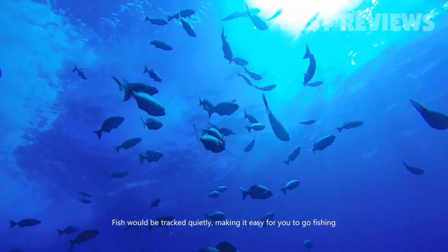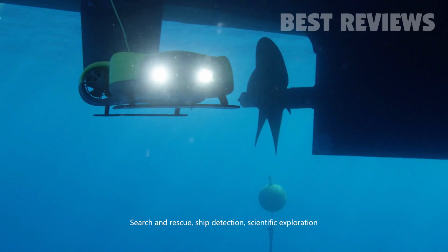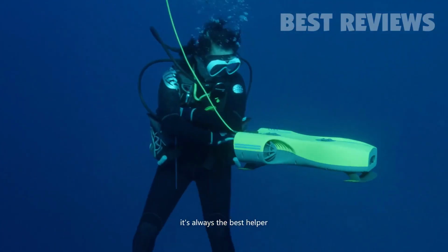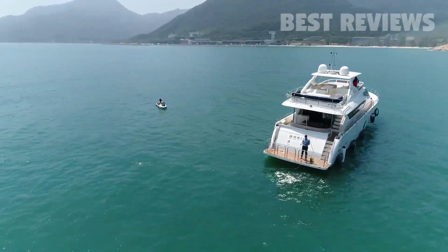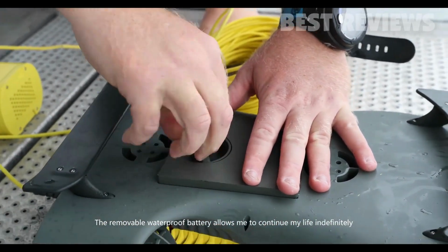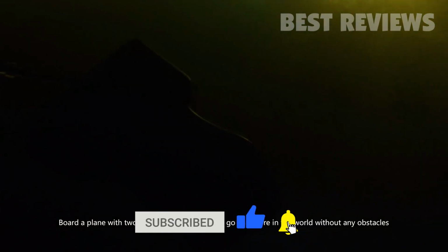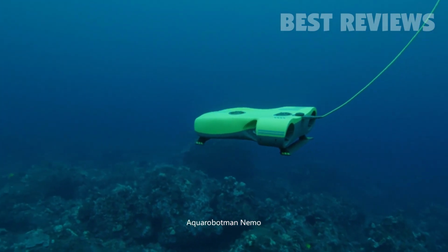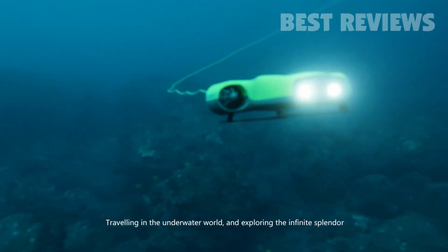Fish would be tracked quietly, making it easy for you to go fishing. Search and rescue, ship detection, scientific exploration, it's always the best helper. It works underwater for 3 hours consecutively. The unique removable waterproof battery allows me to continue my life indefinitely. Board a plane with 2 batteries directly and go anywhere in the world without any obstacles. Aqua Robot Man Nemo, traveling in the underwater world and exploring the infinite splendor.